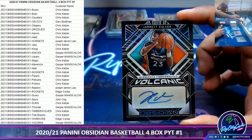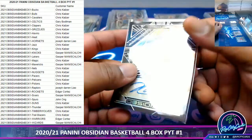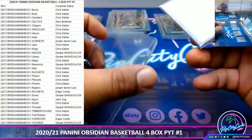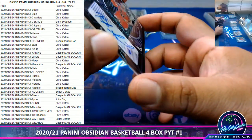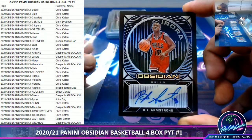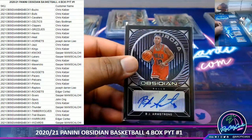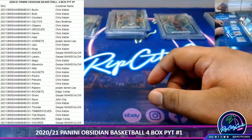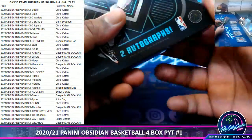Jarrett Culver, lots of potential with this kid. The Volcanic autograph, Timberwolves. Autograph Mojo. For the Bulls, NBA champ, BJ Armstrong. It's a nice looking autograph. And last but not least, we got Obsidian.